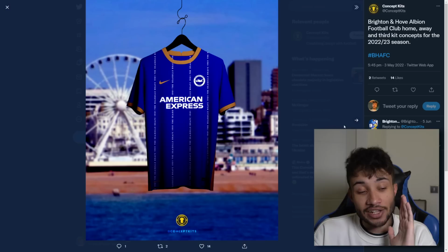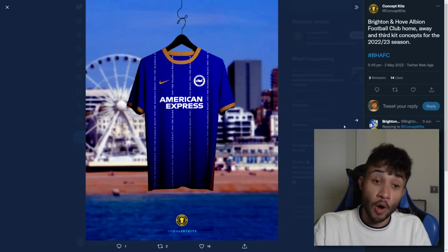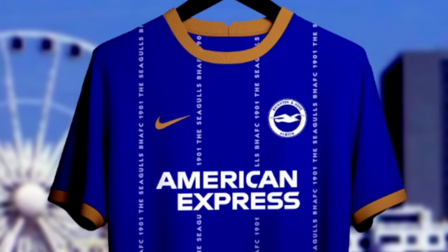We move on to Brighton next up, who again, another team that haven't had their kit leaked or anything like that. So we're back on the concept here. I genuinely cannot work out if I rate it or not. I think I do, to be honest with you. Up close, it's a novel, bruv. It's a straight novel. You can read along it.